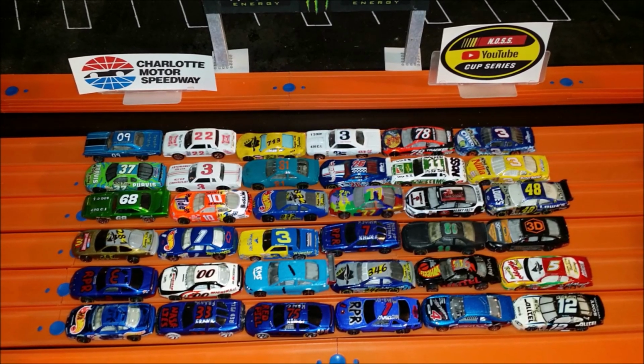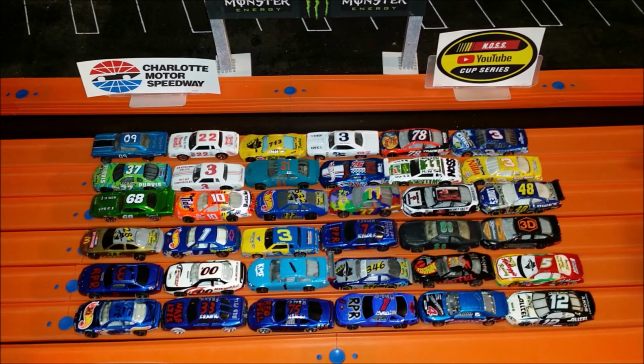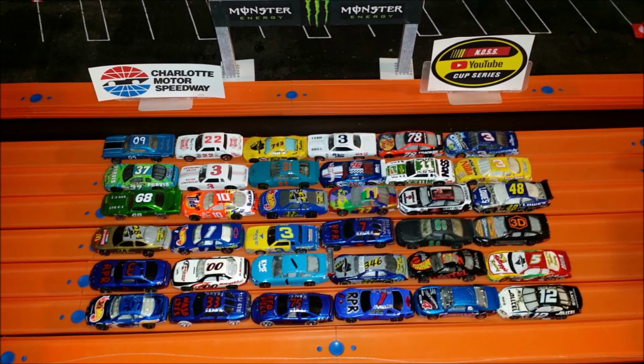I think it's time to race, guys. This is an important race. Whoever comes out of this top 10 in points goes on to the All-Star race. So let's get going. We have the first segment ready to go.